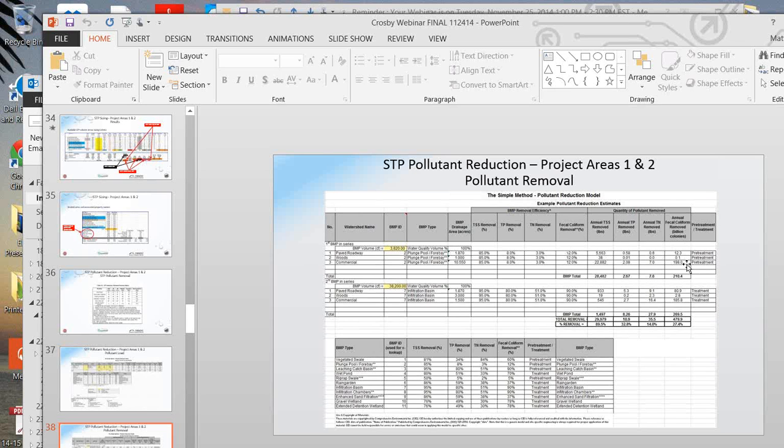Where we have STPs in series, we calculate the removal going through the first STP, and then we know the load that is exiting that STP, which is basically whatever's remaining, and we apply the removal from the next STP to that. So it works as a series of STPs to remove those pollutants.